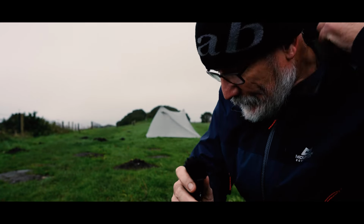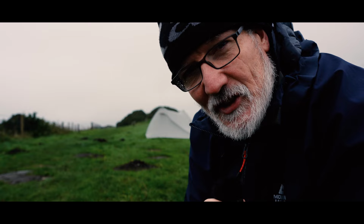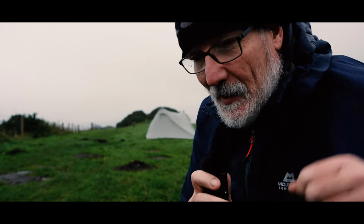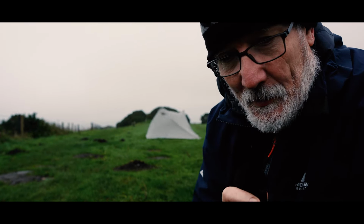Now, the wind today, I took a wind reading, there's gusts up to 30 mile an hour. In all fairness, that tent shouldn't be out in gusts of 30 mile an hour. I don't believe that it's built up for that in no shape or form.